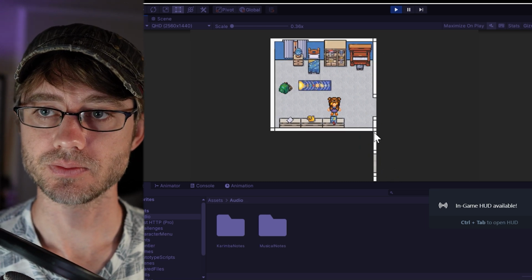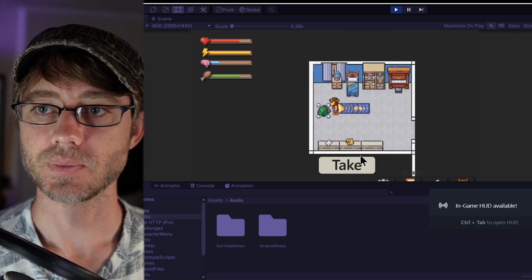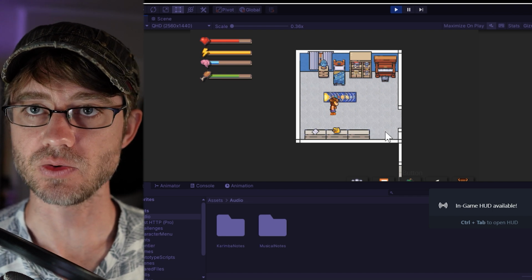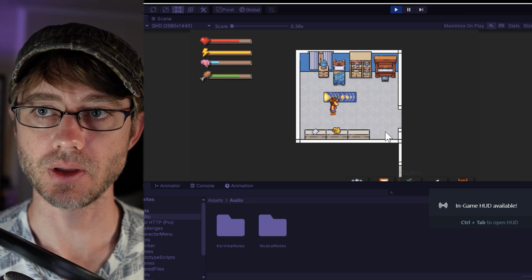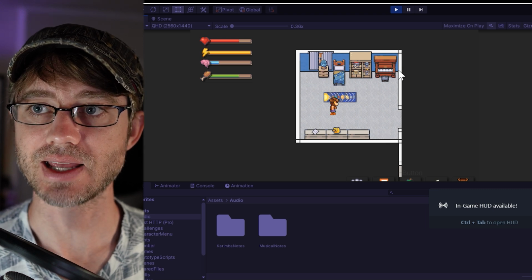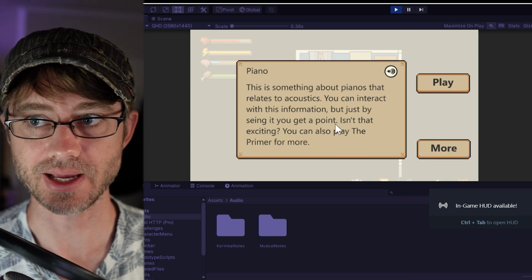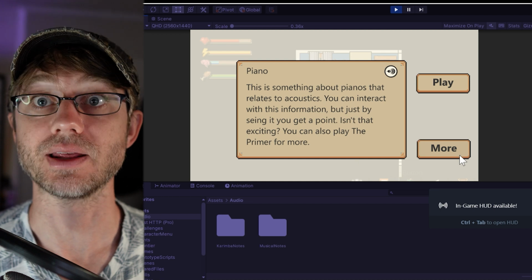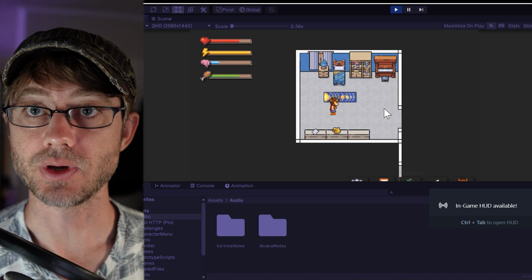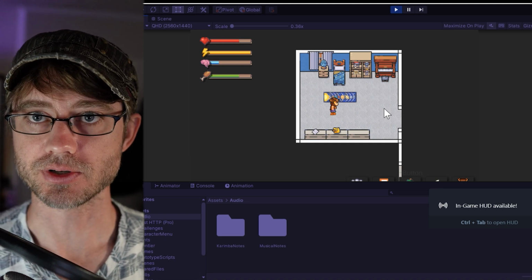But, oh, she's acting funny. Come on. There we go. In this one, I'm focusing more on the specific unique aspects of Frontier, namely the fact that you can select things with your primer and scan them and learn about them. Click on them. Here's a fact about acoustics as it relates to piano. I can click more and it will load up the primer. I won't do it. And then you can do the entire workflow of how Frontier is really supposed to function.